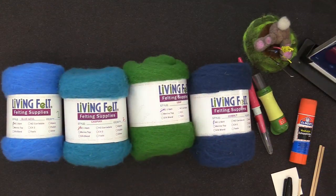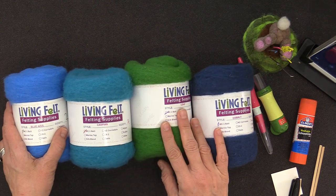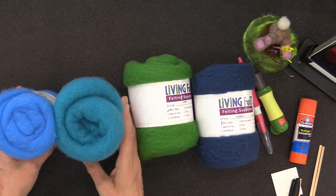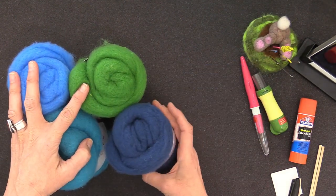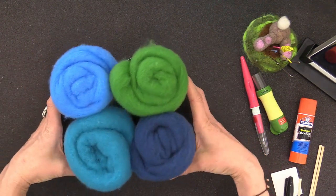So let's look at the supplies we're going to be working with really fast. Okay, so we are working with our MC1 batting, and the specific colors that I have today are blue azul. This is Caspian blue, which is a little more turquoise. This is leaf green, which is straight up like crayon green, and then this one is cobalt. So those are the colors that I chose for my little germ.